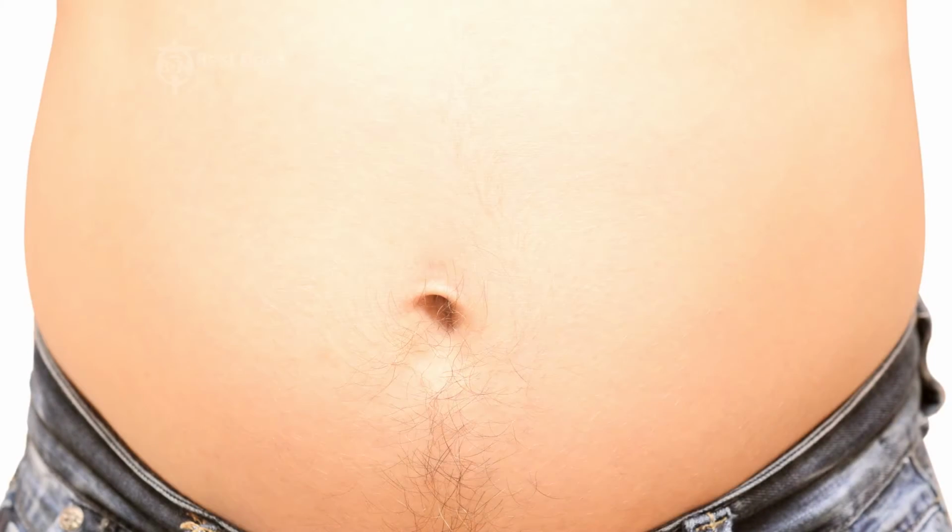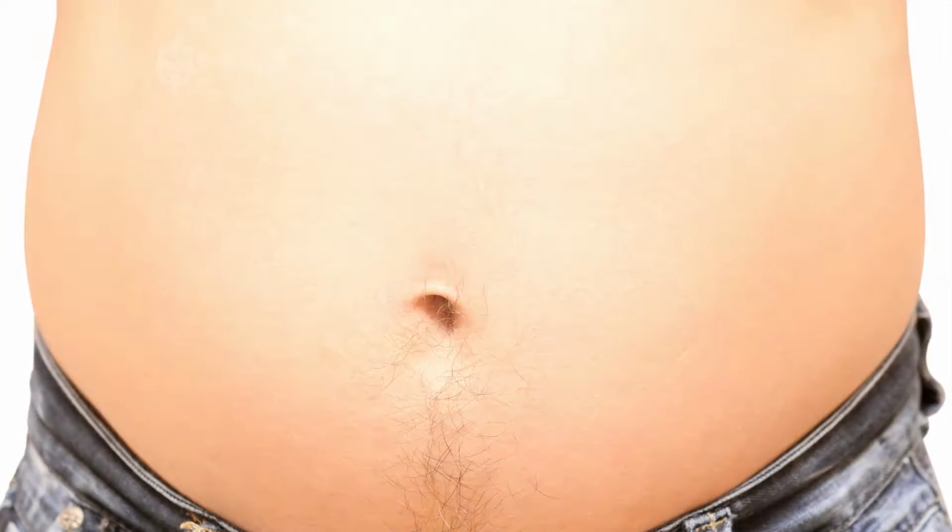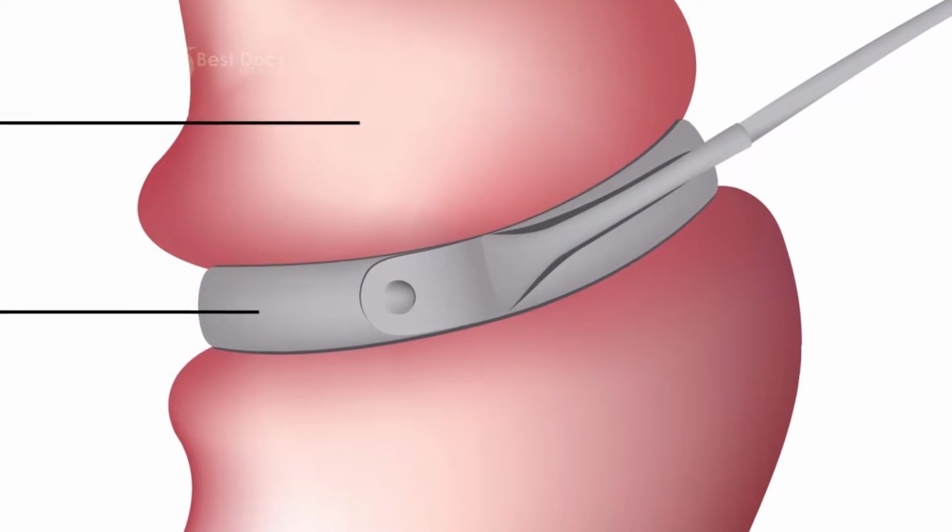Initially, we had a lot of trouble getting patients that were from outlying areas taken care of as far as their adjustments for their bands. When you adjust a lap band, what you're doing is you're accessing the port, which is located in your abdomen area, and you put saline in it, and it blows it up just like you would an inner tube.